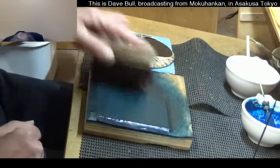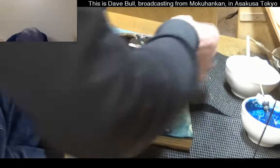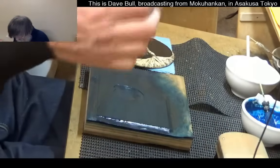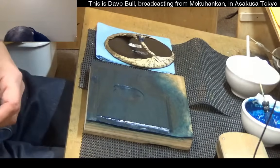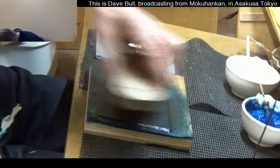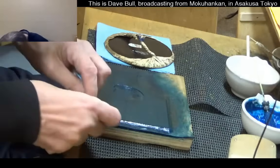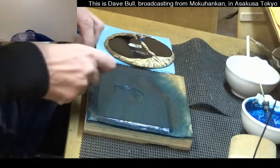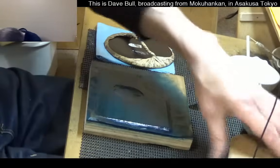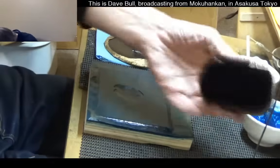So, loose hair. It keeps coming back. I keep seeing it. It won't tell. Where is it? Somewhere. There it is. Bit too much paste there.